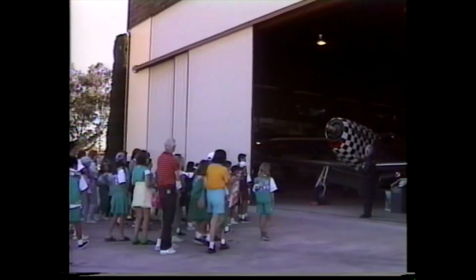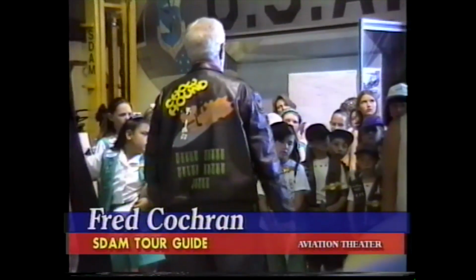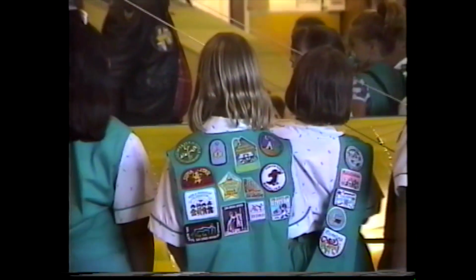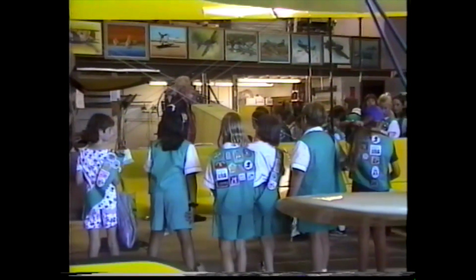The Girl Scouts also visit the San Diego Aerospace Museum hangar. In addition to the museum in Balboa Park, there is also a hangar, classrooms, and a model shop at Gillespie Airport. It is open to the public Monday, Wednesday, and Friday from 10 a.m. till 2 p.m., and it is free.